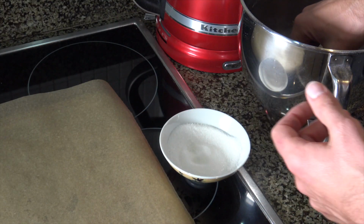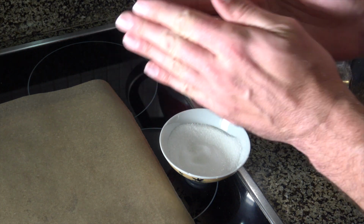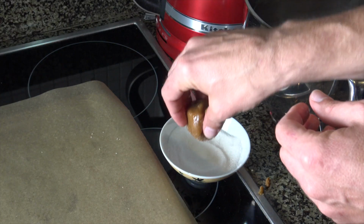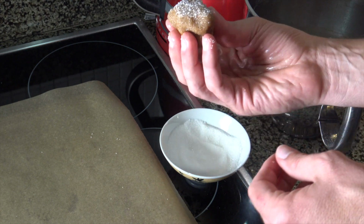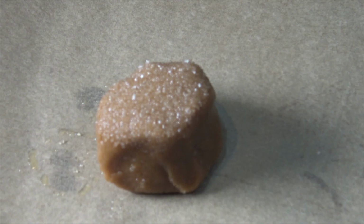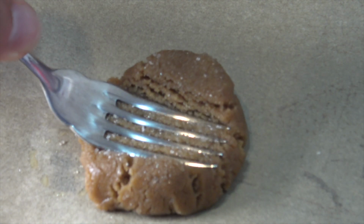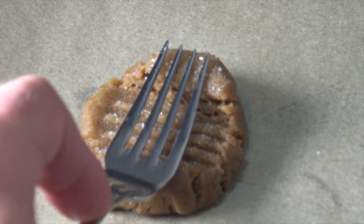I hope you don't mind getting your hands a little dirty, because with peanut butter cookies, you need to make balls of peanut butter dough. Then I want you to dip it in a little bit of granulated sugar, kind of like that. And then place it on your cookie sheet. Maybe you've seen peanut butter cookies, they always have this fork pattern, and this is why. You just kind of squish them twice.